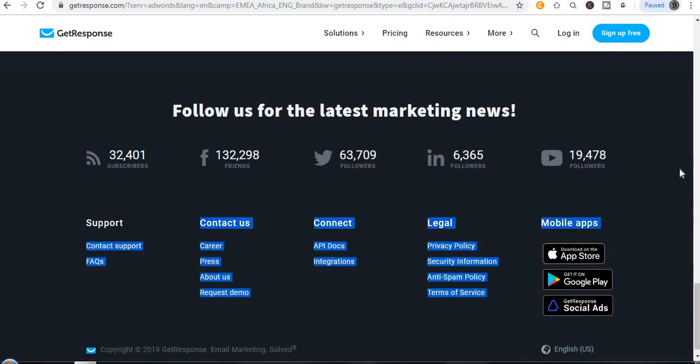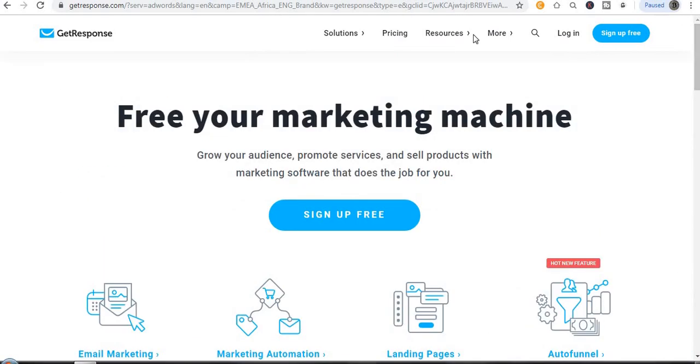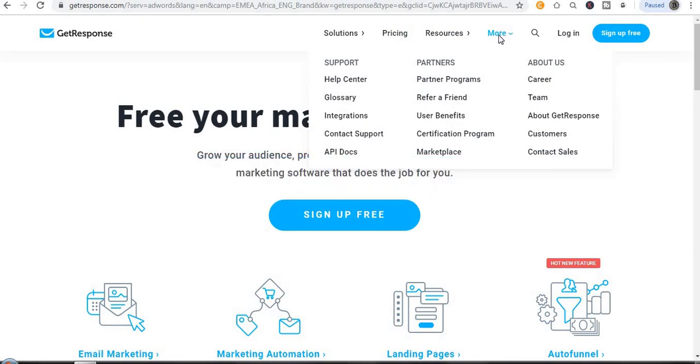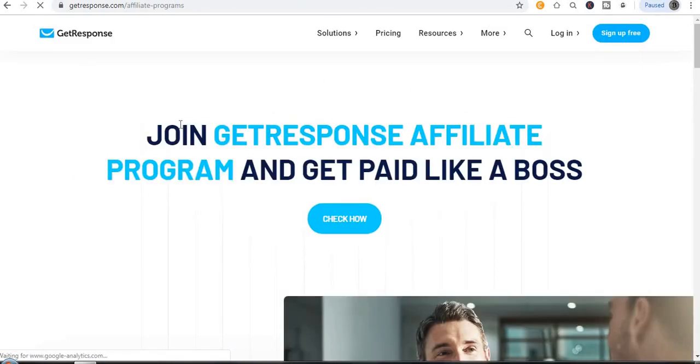Okay guys, after you have logged into this website, you will scroll to the top right here and click on More. Can you see this More icon right here? Then click on this. Don't click on refer friends, guys. I'll click on partner programs. Can you see? Join the GetResponse affiliate program and get paid like a boss. It is really super crazy.